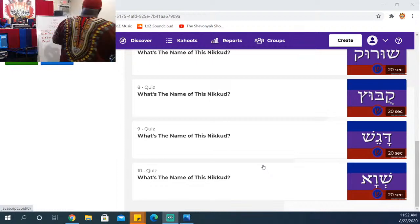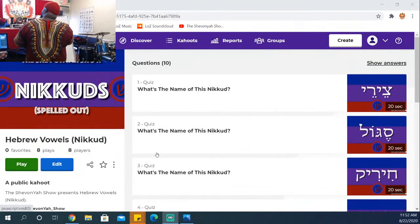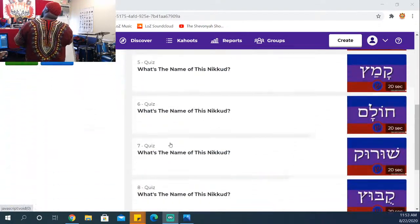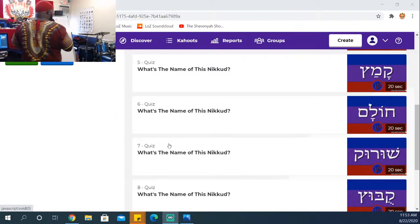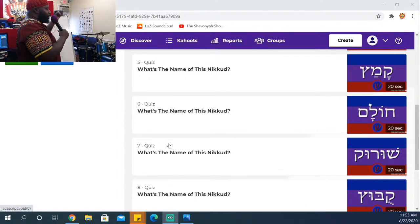Alright, scroll up real quick. Scroll to the middle, rocket shop. This setup, I think we have everything. We're going to play this one. But remember, this is Nikud. Nikud is masculine or feminine.